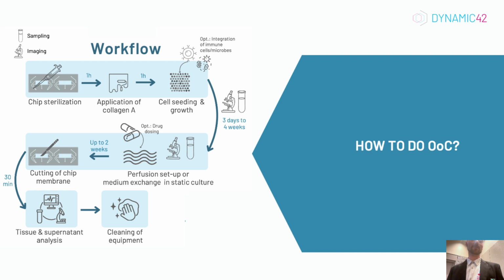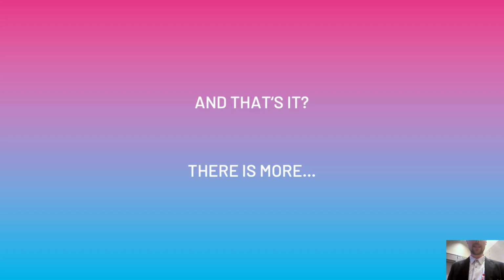And after, for instance, 2 weeks, you can perform your readouts and downstream analysis that I presented you on the slide before. Yeah, and afterwards, cleanup as it is with every experiment, and then you can start the cycle again. And that's it. But, well, regarding the basics, it's not complicated, but there's more to discover, and that is what I want to present you today.